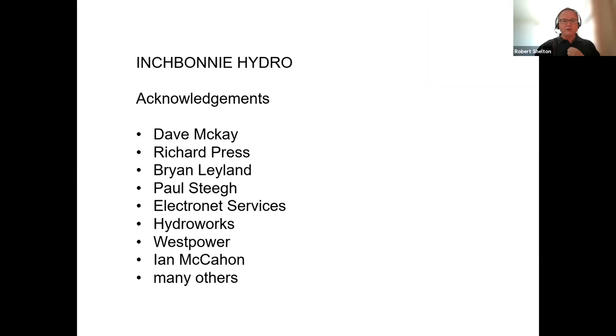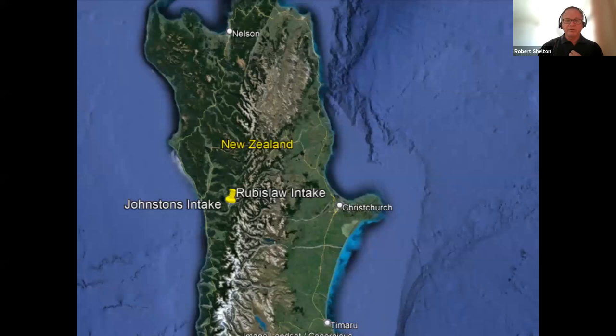The key people who are involved in it, of course, are Dave Mackay, Richard Press, and Paul Steig, who are the main shareholders. Brian Leyland provided some early advice to the lenders' engineers. Electronet Services, Hydroworks, West Power. Ian McCann was very helpful on the intakes and many others. So some acknowledgement to those folk. Brian, Richard, and Dave have previously presented a paper internationally on this project, but I'll do this mostly with photos.